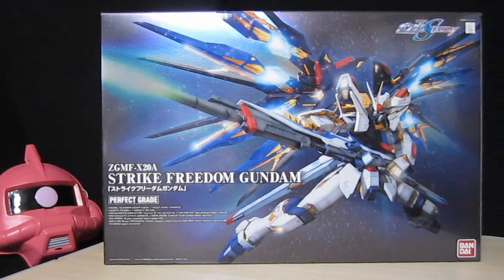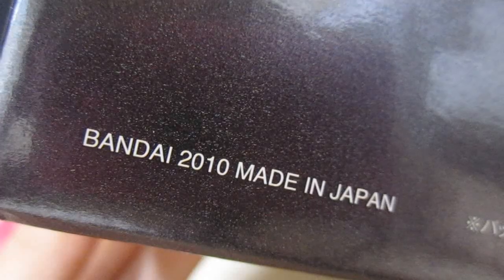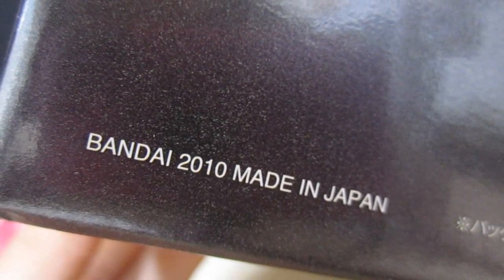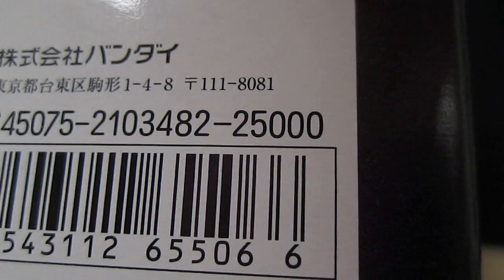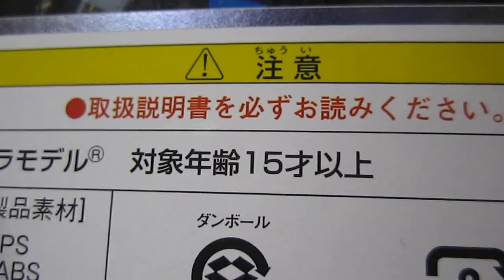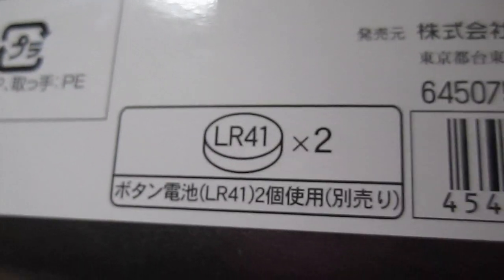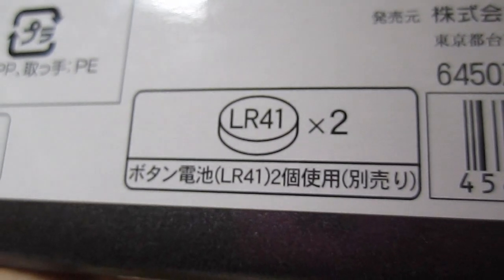And why is that? Because it's time for the perfect grade 1/60th Strike Freedom Gundam. This kit went on sale on Saturday, December 11th, 2010. It sells for 25,000 Japanese yen, plus 5% tax on top of that. I've never looked at this before, but apparently this is for people over 15 years of age, and it's going to need 2 LR41 batteries if you want to light up the head unit.